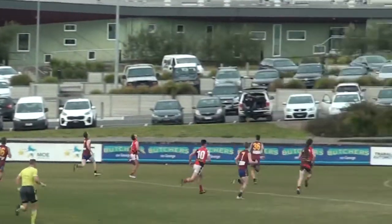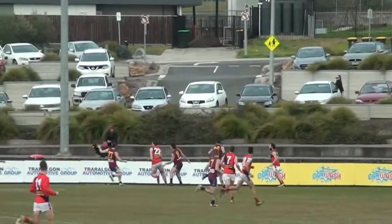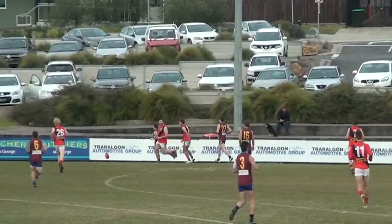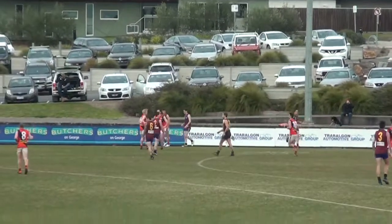Nicely done through Waddell. Waddell kicks towards left half forward flank. The race is on and Tatnall leads that race. But unfortunately all players are beaten to it again by the boundary line. So it'll be another boundary throw in.